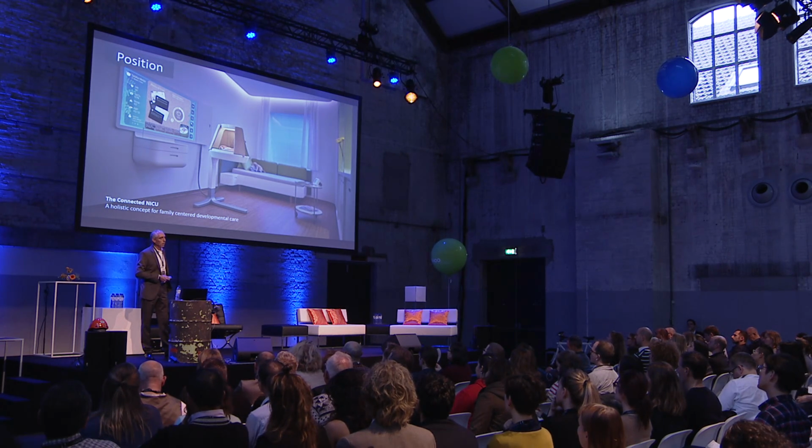And what we have done is we have taken that vision and we have worked on a complete neonatal intensive care unit with all these people, just by saying, okay, if we take your principles and your vision, and we would create the ideal NICU, what could it look like in 10 years' time? And that's also how we use it. So it's not only that we have had many key opinion leaders and specialists from all around the world, but also parents in here, in this space. It's an actual space.